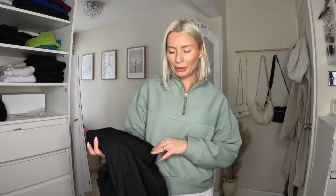Okay guys, we're on the last three co-ords. And I'm so, so excited to share these with you because I genuinely think these are the best things I've picked up from Primark. I'm so shocked that I haven't seen anybody else get these. I just must be really lucky, unless I just haven't seen somebody try them on. But the first one is this little black set.